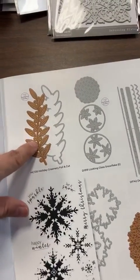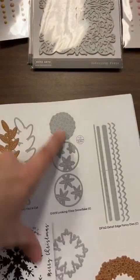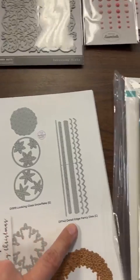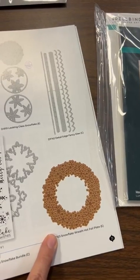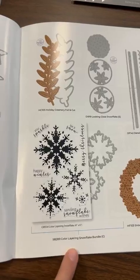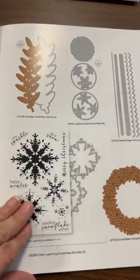Next up, we've got, this is going to be a foil and cut, Holiday Greenery foil and cut. Oh, this is one of those cool Looking Glass ones. This is Looking Glass Snowflake Detail Edge Fancy Dies. Another hot foil, Snowflake Wreath hot foil plate die. And then Color Layering Snowflake Bundle. That's super pretty. Really, really pretty.